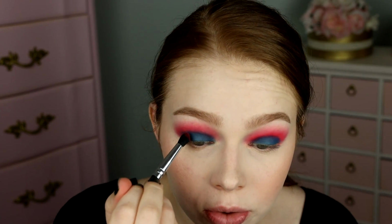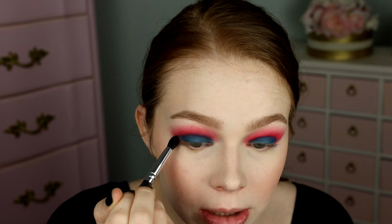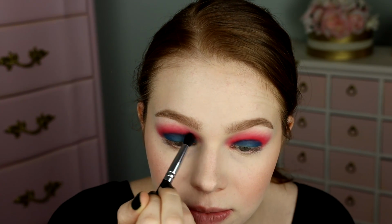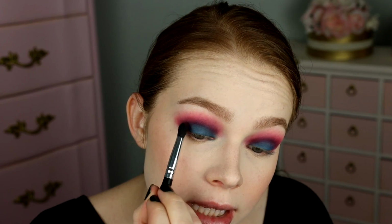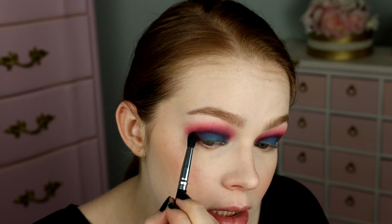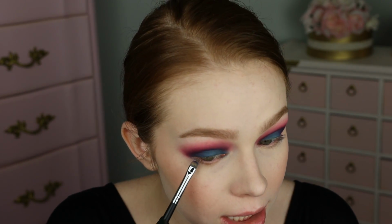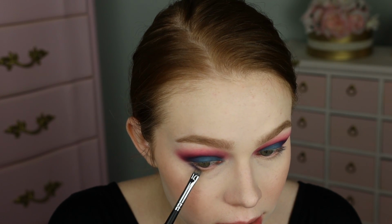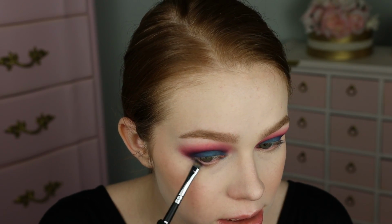Alright, so now what I'm going to do is take a little bit more of Sangre on a really precise little crease brush and just start blending the crease between the blue and the red. It's going to turn a little bit purple, but I just want to make sure that it looks very soft and there are no harsh edges. I'm actually going to go ahead and mix a little bit of the red and blue together just to make my outer V purple as well. So I'm going to take some more of Sangre and Por la Noche and pop that along the outer half of the outer third of the lower lash line.